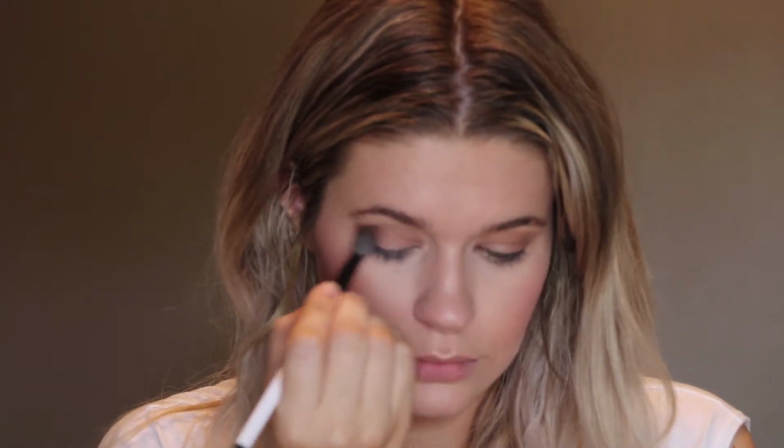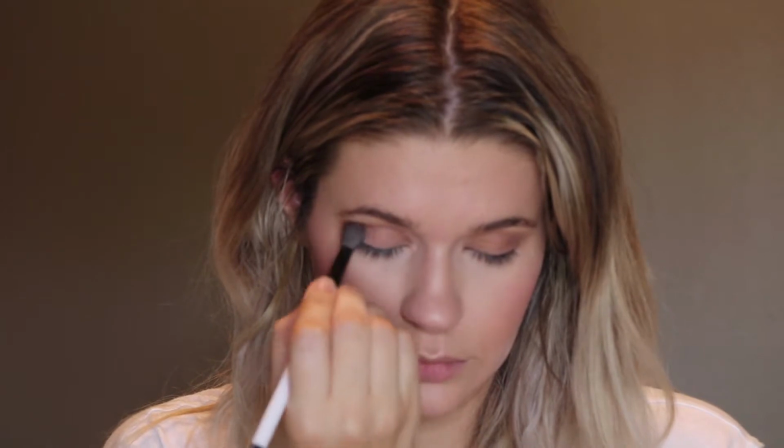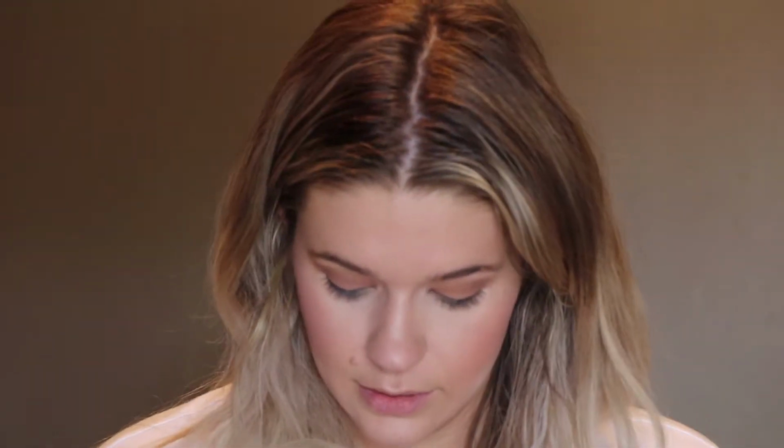So I just did the middle contour shade all over my lid, and then I'm doing the slightly darker contour shade on the outside, and then blending it inward. I'm just taking that brightening shade in the palette and going up here under my brow bone.